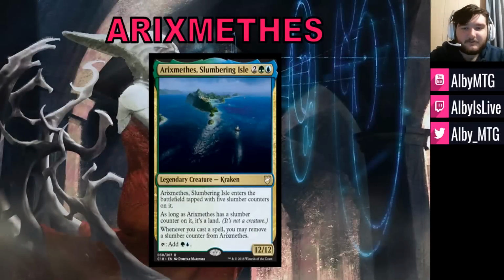Starting off here, we have Arixmethes, the Slumbering Isle. A lot of people are really liking this card. It's just a very unique card, and I think that's part of the reason it's doing so well. A lot of people are going to be very excited to say that they're casting a land now with Arixmethes, and I think that the uniqueness is part of the reason that it's driving the pre-sales so far.